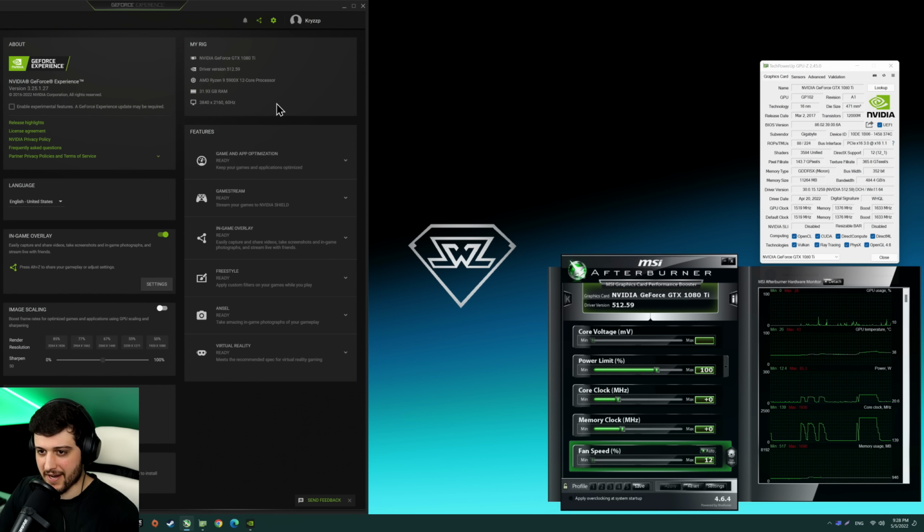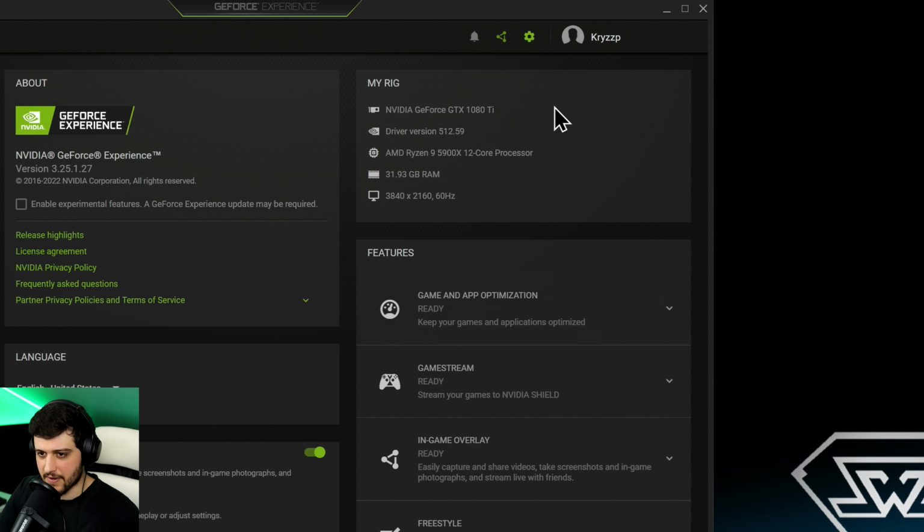And as usual, I'm pairing it with a Ryzen 9 5900X and 32 gigabytes of RAM to avoid CPU bottlenecks. Not that we would see many, because, well, ray tracing is very GPU intensive, of course. It's also CPU intensive sometimes. Anyways, let's get to the first game.